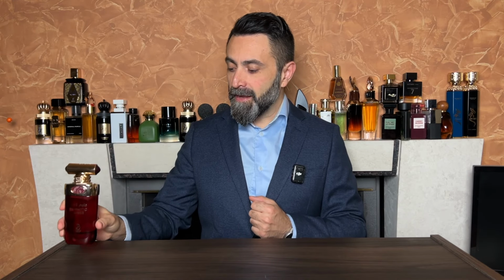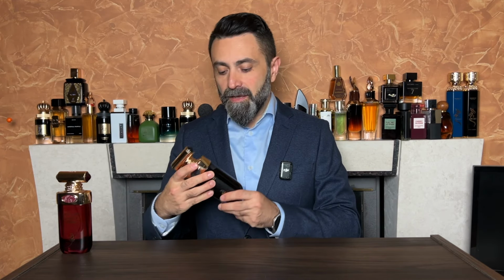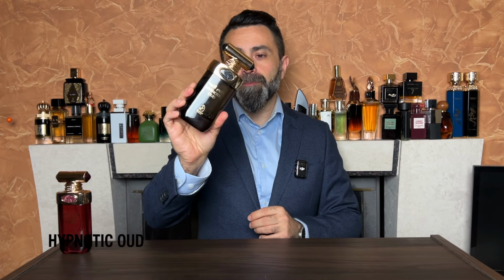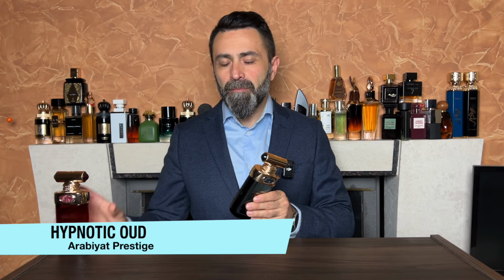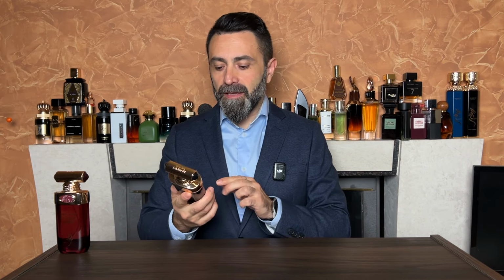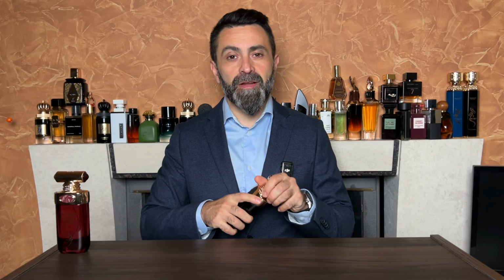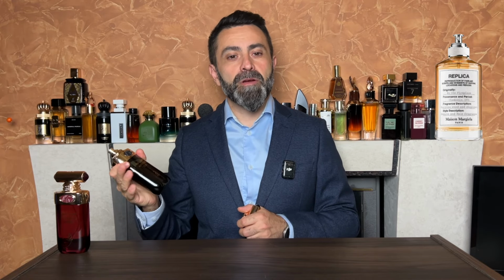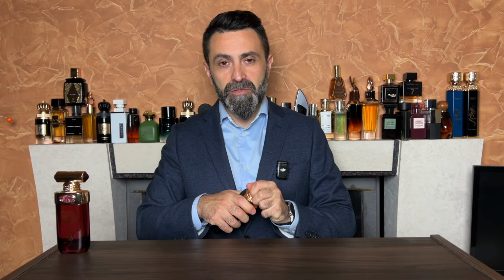Now, the second fragrance from this very same line and very same brand is called Hypnotic Oud, and this is the total opposite to Hypnotic Amber. Hypnotic Amber, I wasn't a huge fan from the beginning of it, and Hypnotic Oud is, again, totally the opposite. I'm a huge fan of this fragrance. This one is a straight up clone of Maison Margiela's By the Fireplace. And it smells absolutely fantastic. Very similar to the original fragrance.